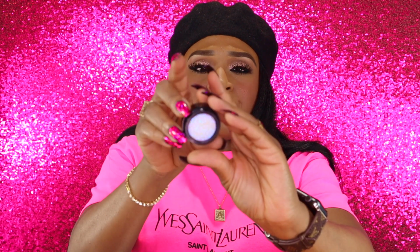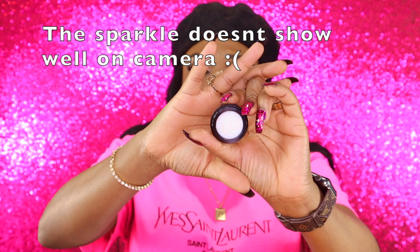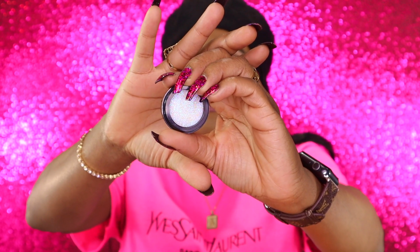Let me see. Hold on. I don't think the camera does it justice. Yeah, this is definitely not showing how pretty it is. Oh, there we go. Very pretty. See the sparkle? So very excited for that.